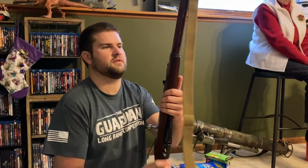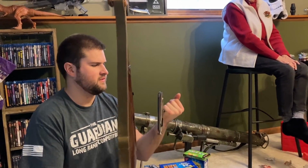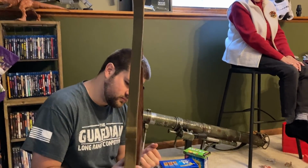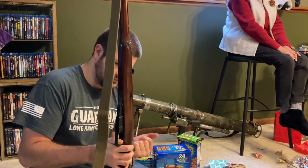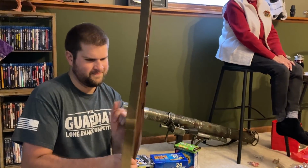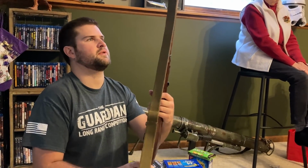So where'd you get it, sir? Lots of old guys run it, but they were very nice and it was a really good deal. I bought a gun just like this for a little bit less, but mine was in terrible shape. This one's in really good shape. Mine's all rusted through and just terrible. But yeah, this is pretty cool, man.